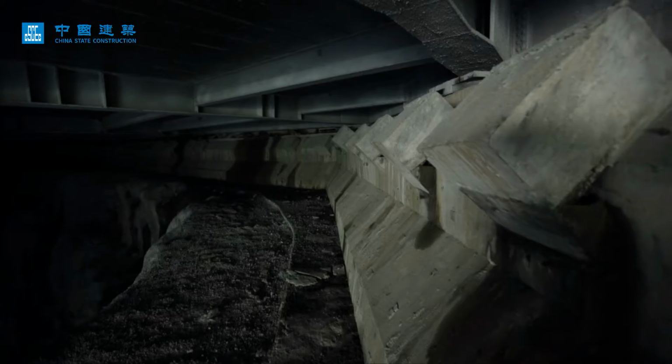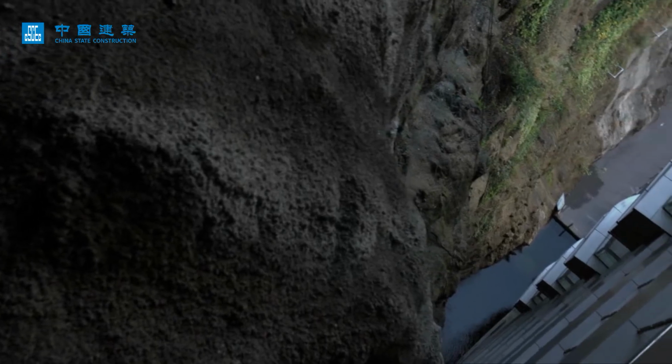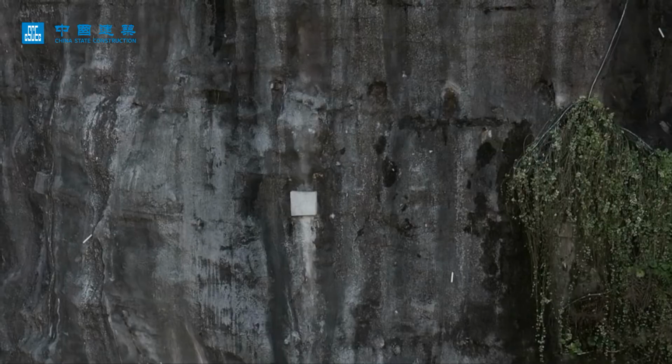Each square concrete structure near the cliff at the back of the hotel was connected to pre-stressed anchor cables and bolts of different lengths. These support and stabilize the cliff like giant steel stitches.